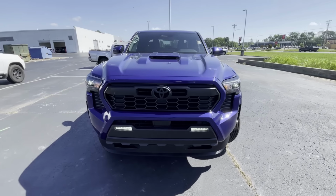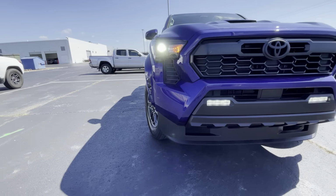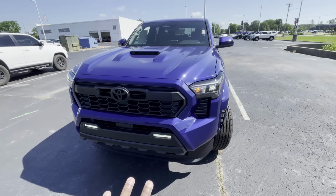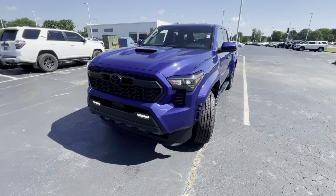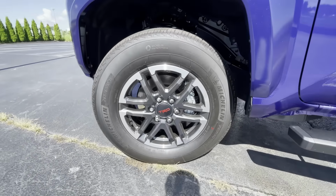As we come around to the front end here, we do get our LED headlamps along with our LED fog lights. And I just really like this trim here, just how everything goes together, especially with this blue. It's just a fantastic look. Down here to the wheels, these are gonna be 18-inch alloy.